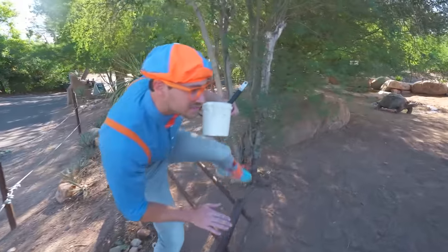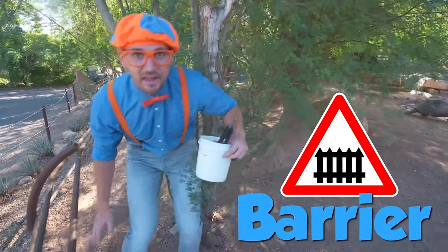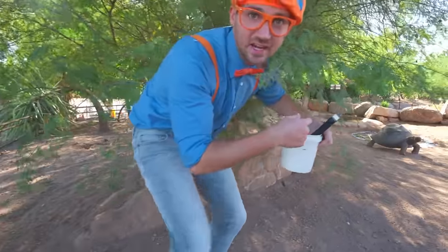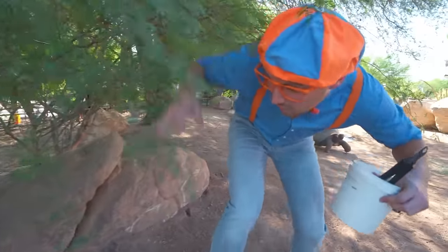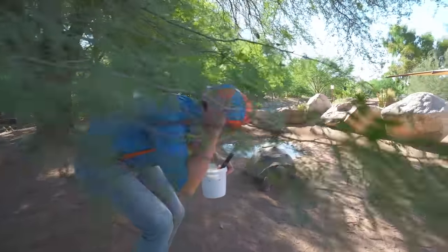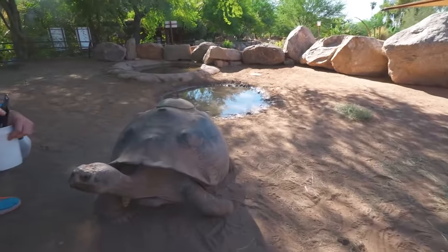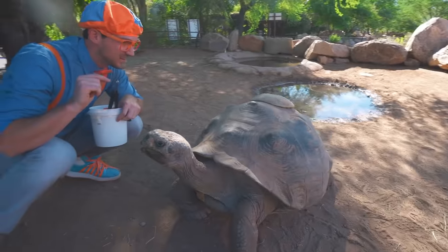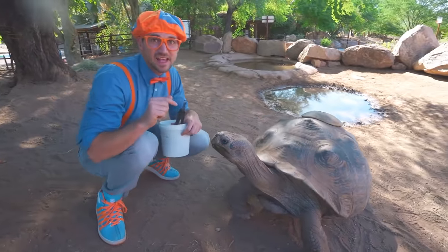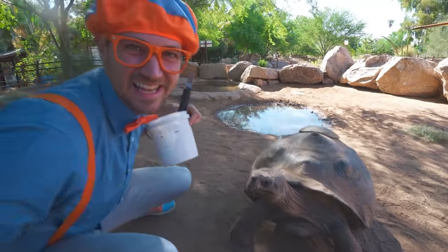Okay, this is a short barrier. Interesting. That wasn't too hard to get in. Oh, I see the animal, look. Let's go through the trees. Whoa, hey, look. Look at the animal. We get to feed. Check it out. Whoa, do you know what kind of animal this is? This is a tortoise. Let's feed the tortoises.